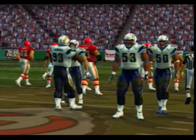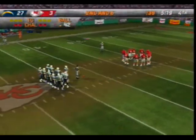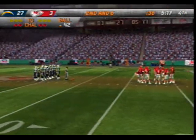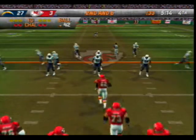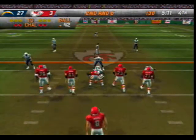Play calling is very surprising considering the size of the deficit. Yeah, this is a time to put the ball in the air and force the defense to defend the long pass. Second and six coming up here. Ball on the 42-yard line.